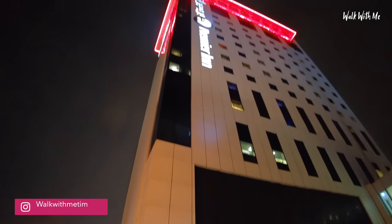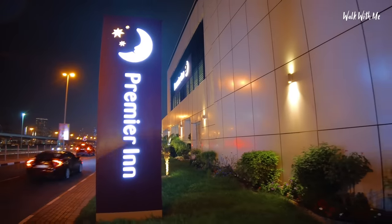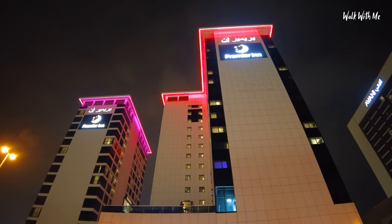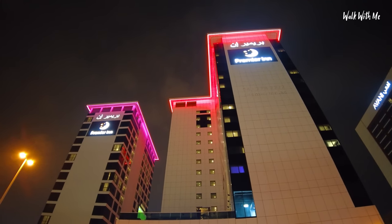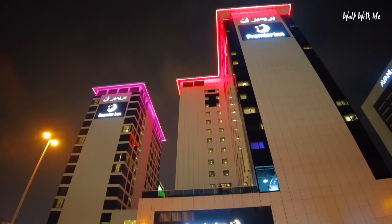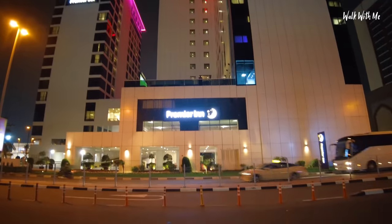And I found it. I've decided to spoil myself as well. I've upgraded my room. Yes, you can upgrade your rooms here in Premier Inn in Dubai. This place has a restaurant. It also has a swimming pool and a gym. Let's go check it out. Just look how big it is. In fact, it's so big, there's two towers, Tower A and Tower B. I'm staying in Tower B. I've already checked in. Let's go and have a look.